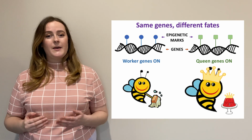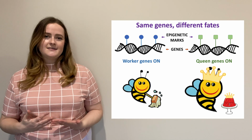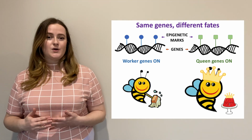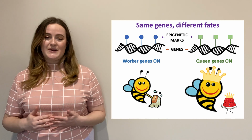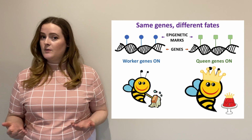Royal jelly changes the epigenetic marks that are added to the queen bee's DNA. These marks are like signposts that determine which genes are on or off. The epigenetic marks on the queen's DNA lead to queen genes being turned on, while worker genes are turned off. And the opposite happens in worker bees.